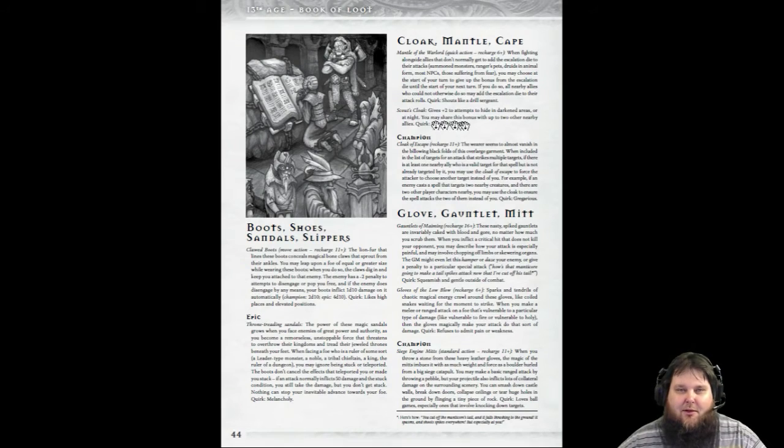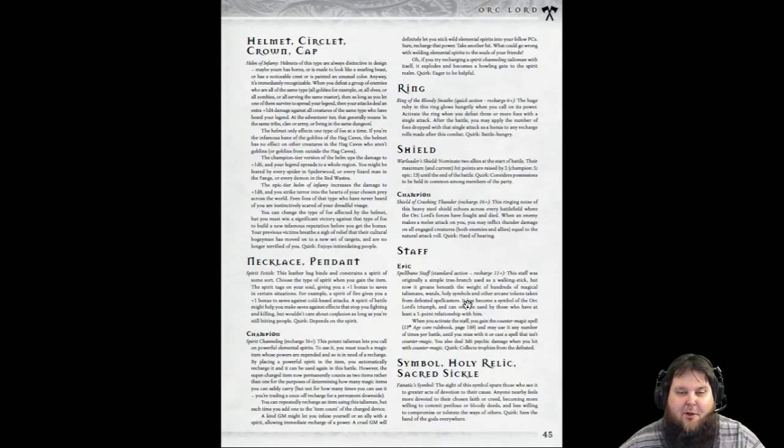Here's another great one, a cloak. The Scout's Cloak. It gives you +2 to attempts to hide in darkened areas or at night. Pretty decent bonus. You may share this bonus with up to 2 other nearby allies. I like that too. Here's the quirk: it makes your character paranoid. So now you're going to be paranoid as you start using this cloak. It's great. I love it.